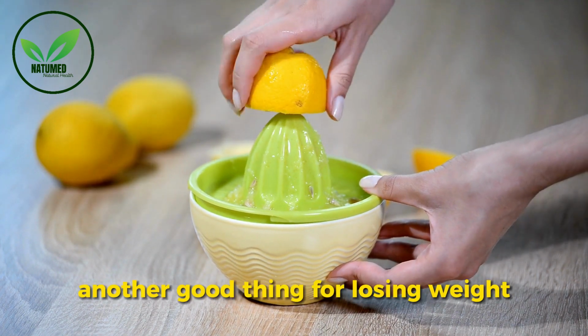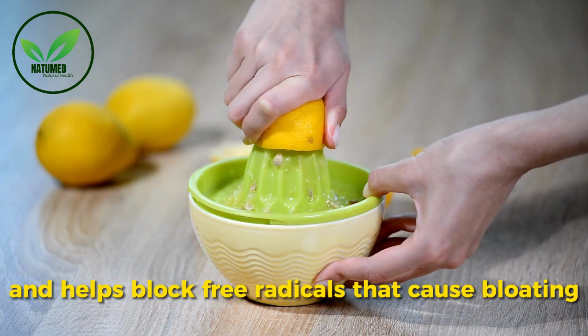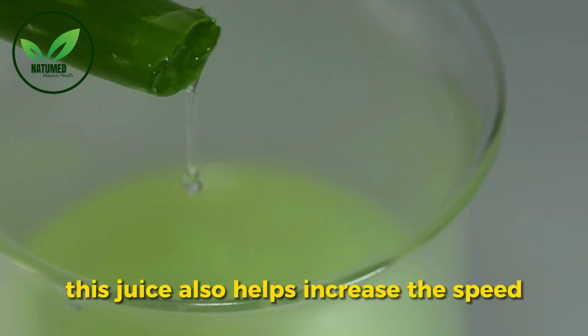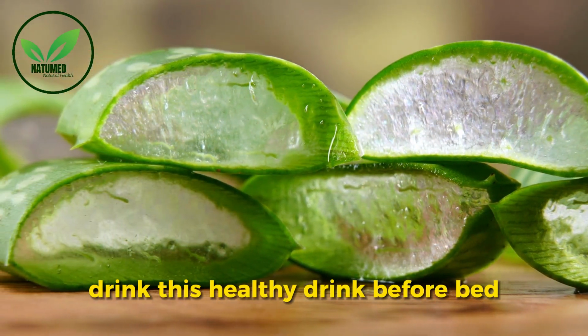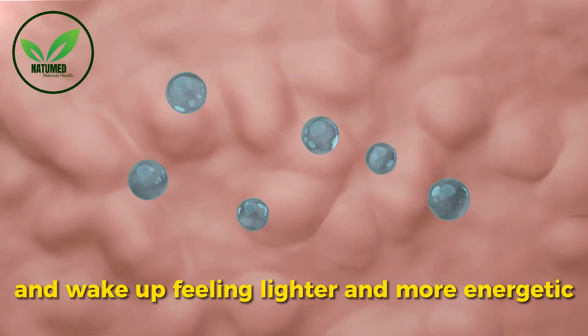Another good thing for losing weight is that it is rich in antioxidants and helps block free radicals that cause bloating. This juice also helps increase the speed at which the body breaks down materials, which can help lower the body mass index. Drink this healthy drink before bed and wake up feeling lighter and more energetic.